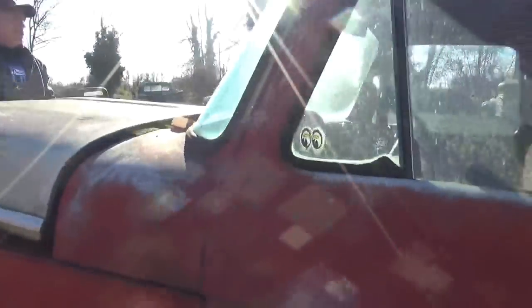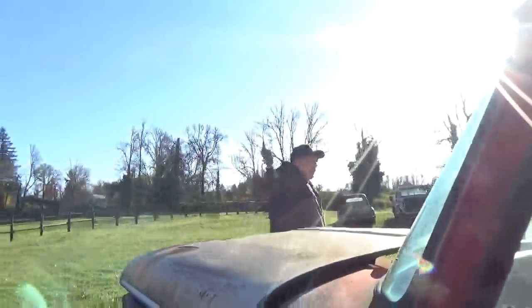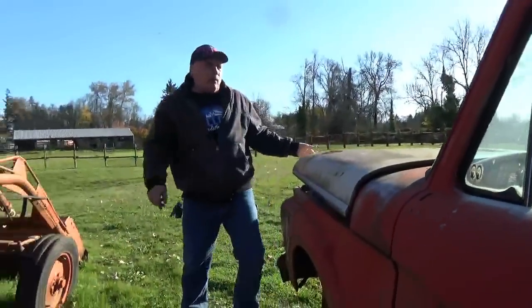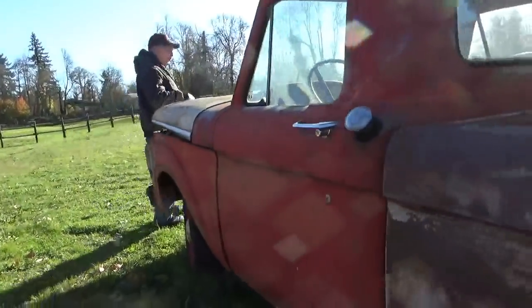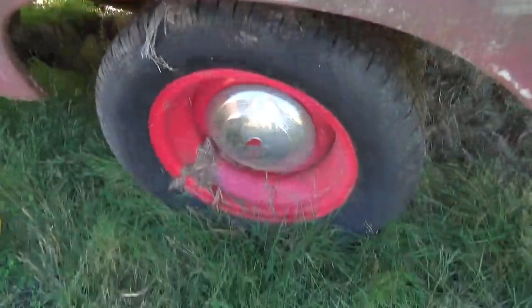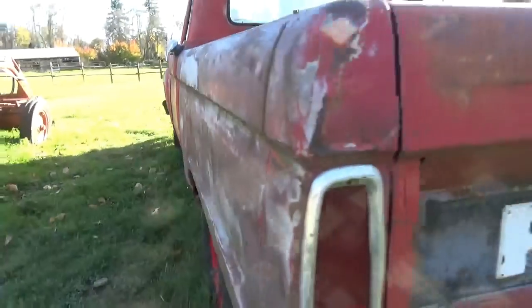And it does come with new hood hinges, and there's a bunch of parts inside for this truck. It's got a C4 automatic transmission in it with a low car shifter that they did a pretty good job installing. Like I said, it does come with new hood hinges.